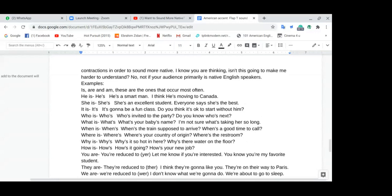Okay? I know you're thinking to yourself, isn't this going to make me harder to understand? Okay. No, not if your audience is primarily native English speakers, or if the person you're speaking to is a native English speaker or someone who speaks English very well. So no, this is going to make you easier to understand to most of these people.